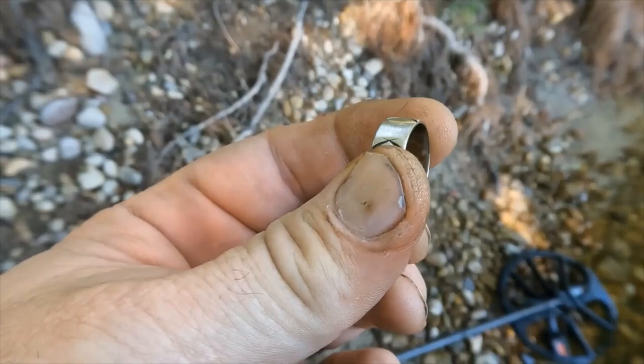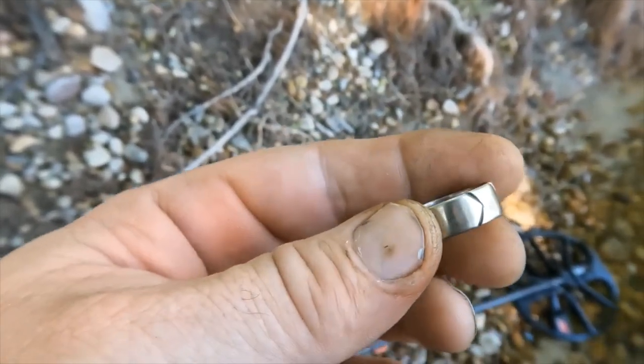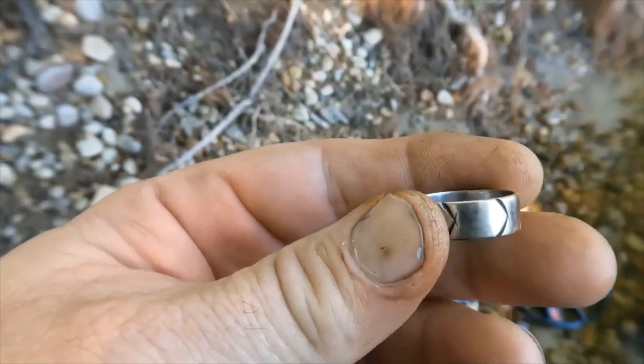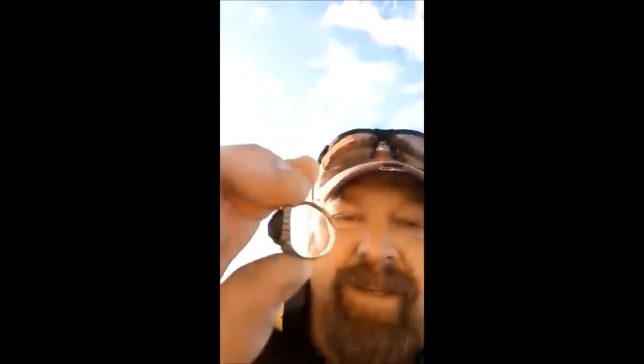Okay, so I got this cleaned up and yeah, I think this is a wedding band. It's got initials in there and it says 14K. And this is obviously white gold. What I got? Are you kidding me? Is that gold? I think I got me a gold ring. Boom, look at that. I don't know if I can get a good shot, but there we go. That probably is focused. Boom.